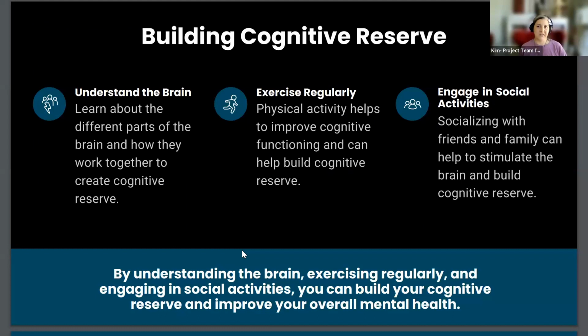So building cognitive reserve, we'll go into this more in depth in the last part of this webinar, but one of them is understanding the brain. So learn about the different parts of the brain and how they come together to work to create that cognitive reserve. Another thing is exercising regularly. You've heard us say this through many of the webinars, but exercise really does help to improve cognitive function and can really contribute to building that cognitive reserve. Engage in social activities. Socializing with friends and family can also help to stimulate the brain and build that cognitive reserve. So by understanding the brain, exercising regularly, and engaging in social activities, you can build your cognitive reserve and overall improve your mental health.